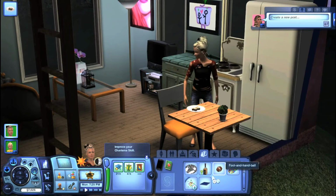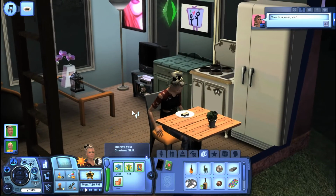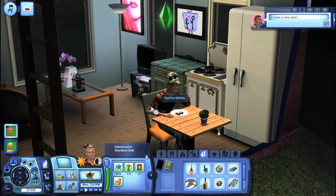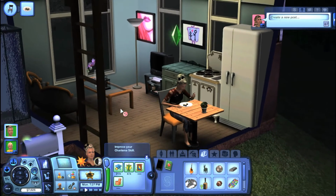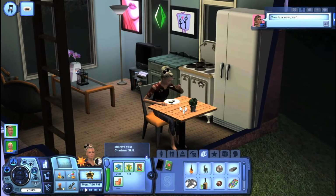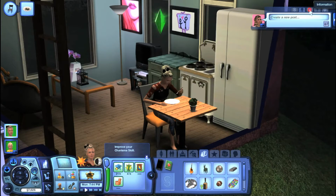Now, I could get her the multi-tab and let her start listening to things, but I'm one of those people who doesn't really like to do the multi-tab. I may do it for the first skill of something, or to be learning the first skill while working on something else, but I don't really push it to the limit and max out things that way because I just think it's too easy.